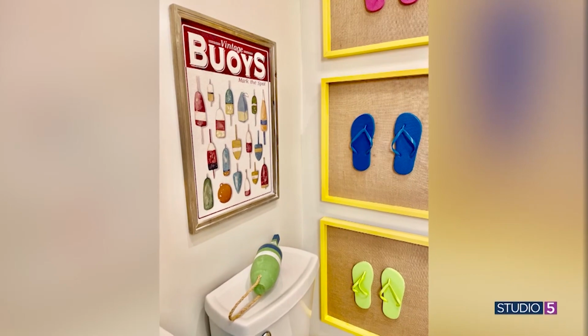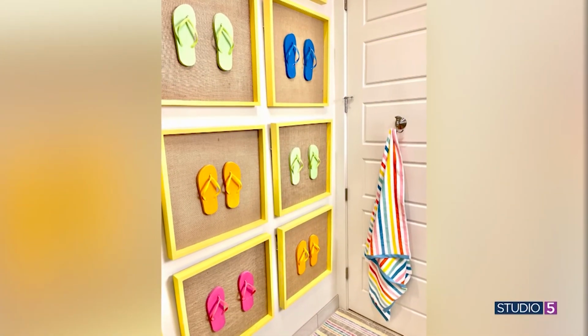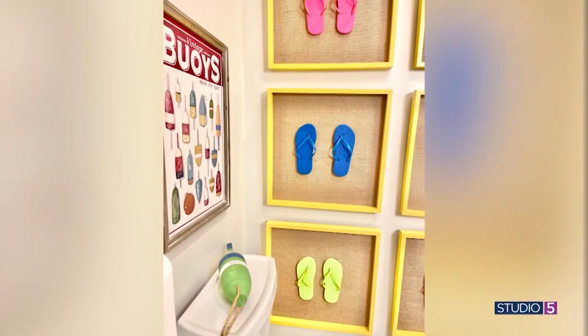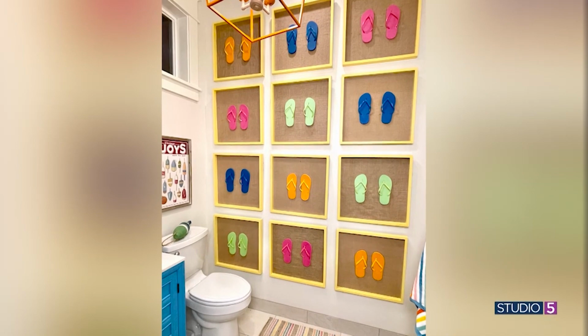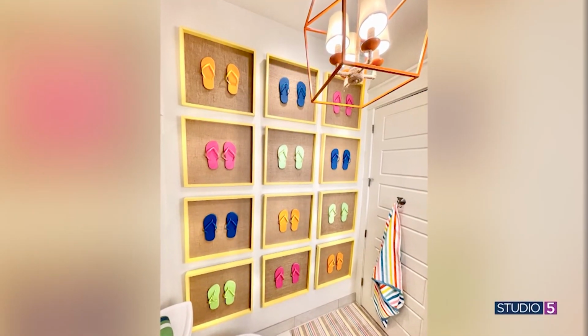I got, so look how fun! So these, and I hung 12 of them. Same IKEA frame. Sprayed yellow, and then used the burlap on the back because it kind of has a look of sand. Beachy, yes. Oh, that is so fun. Just got the flip-flops from the dollar store.